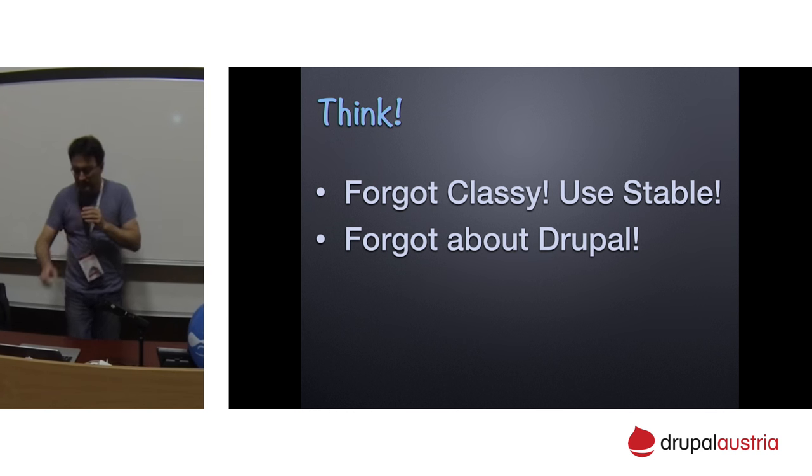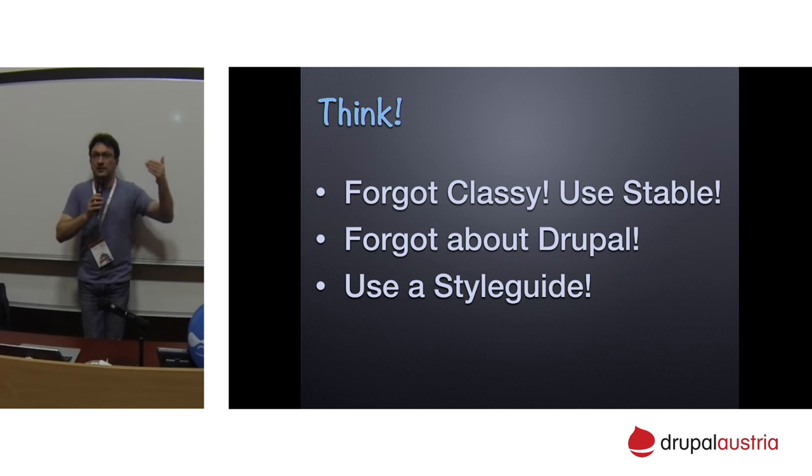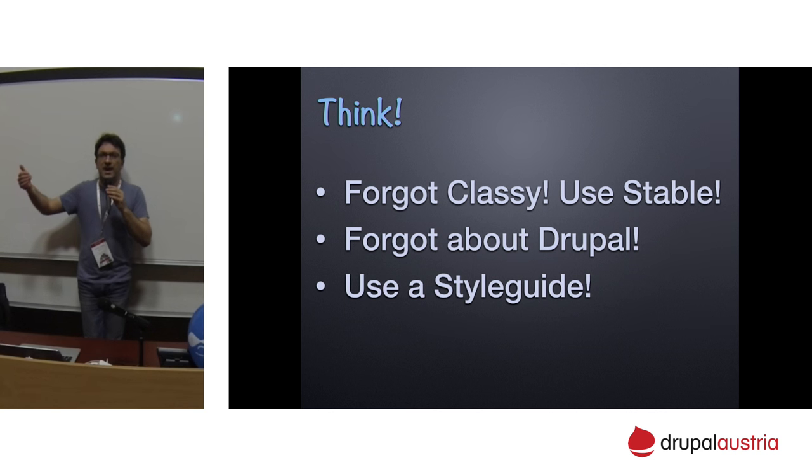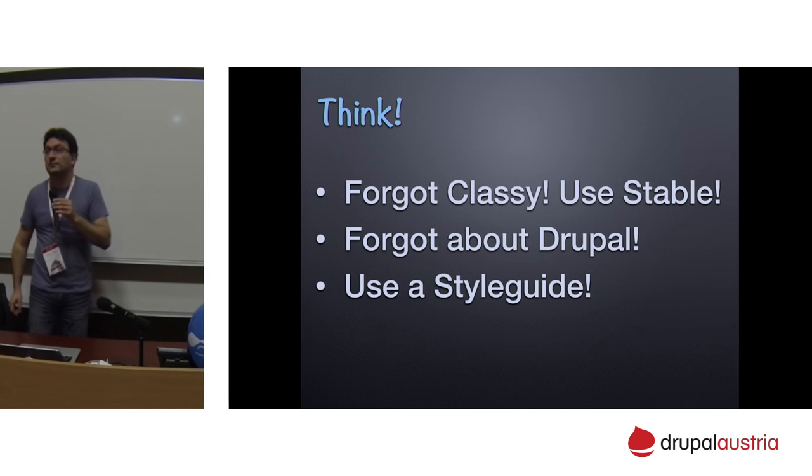And another thing which can help with this is that you have to use a style guide. If you have a designer, or if you are a designer too, it's really a good thing to have a style guide, because it helps to identify the elements you work with. It helps you to identify the components. And you find the components, you find the objects, and you find the right name for them. And they don't have to relate to Drupal in any way. So it's really a good and useful thing. So, yeah? Okay.